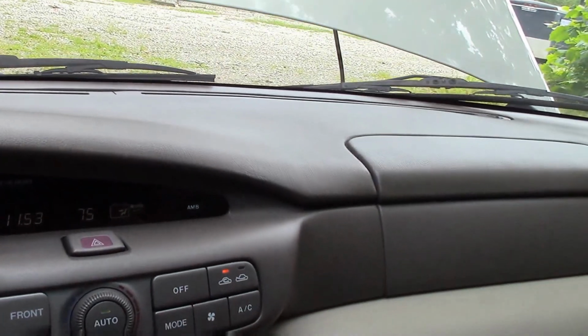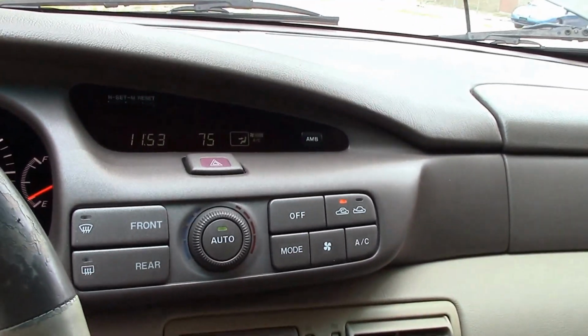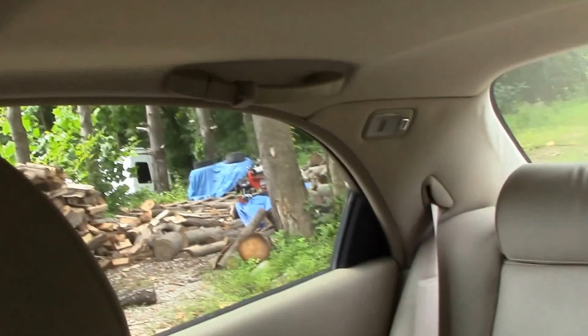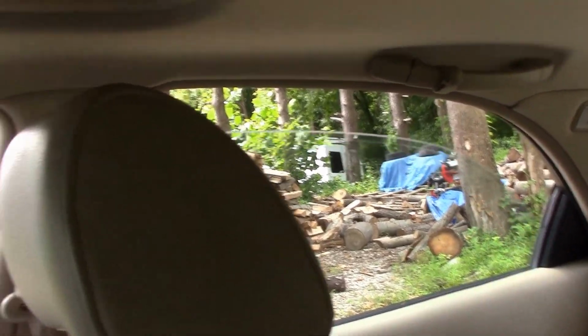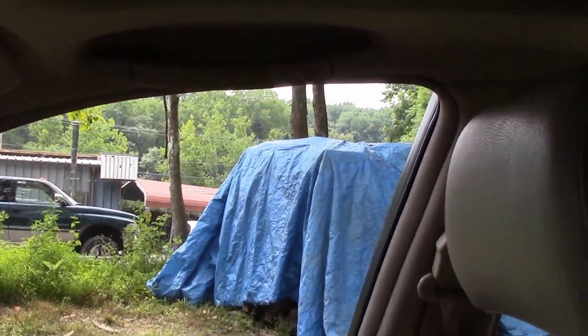It's got a lot of nice equipment in it. It's got the automatic climate control, which blows ice cold air conditioning, I can tell you, because it's on right now. And let's do the power windows. And if I can find a switch, there we go. Right rear, down, up. Right front, down, and up. We'll swing her on around, left rear, down and up, and of course your driver's window, the all-important one.